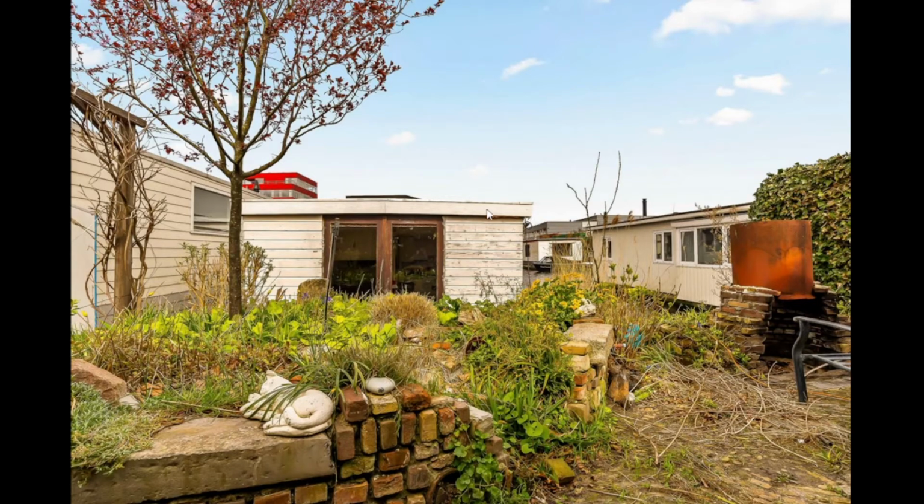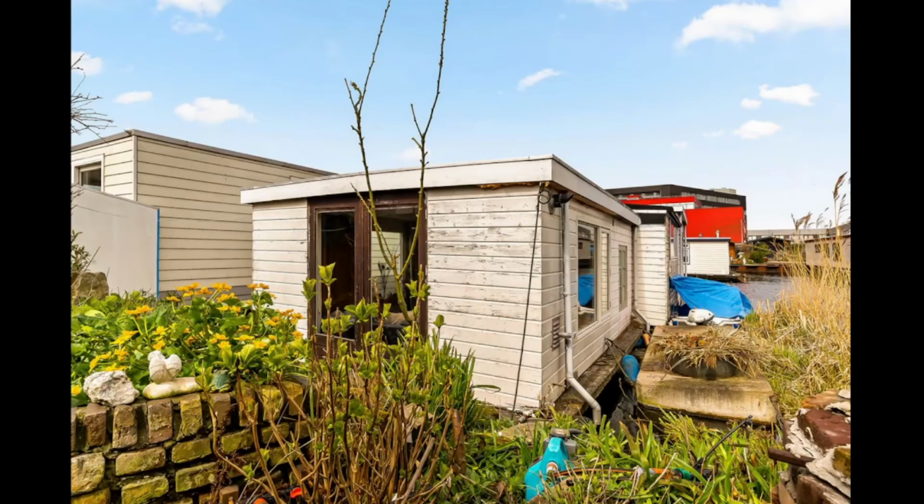There's something here under the roof. Can't really zoom in on that, but it looks like foam or something coming out there. It's not good. Okay, we can see it better now. This also doesn't look great. There's a random piece of plastic here. Oh, there's a boat underneath there, okay.